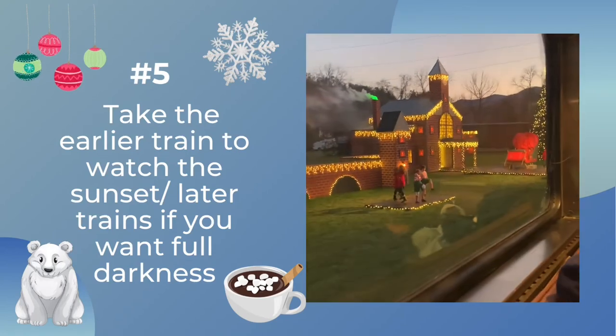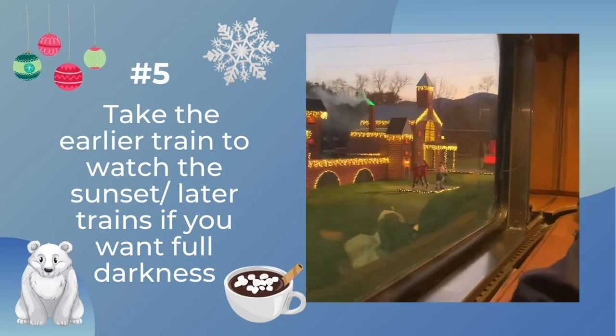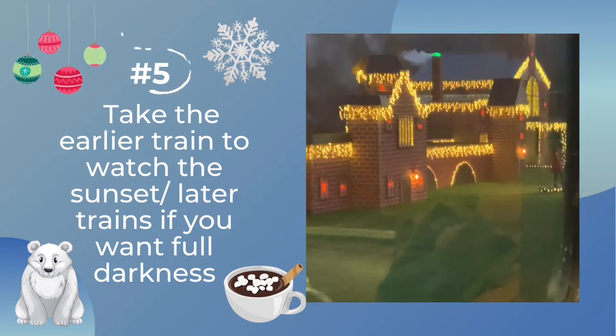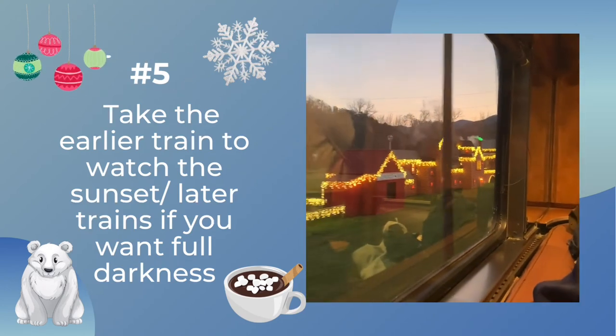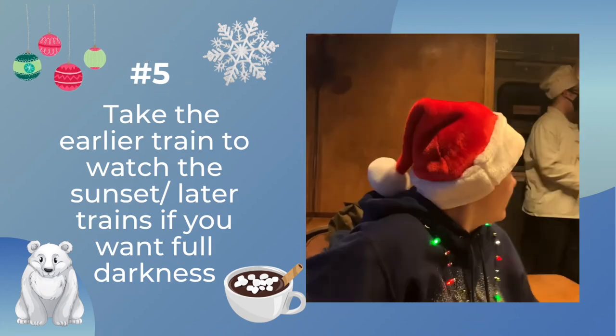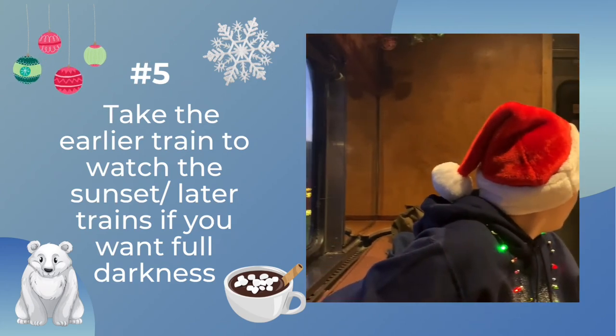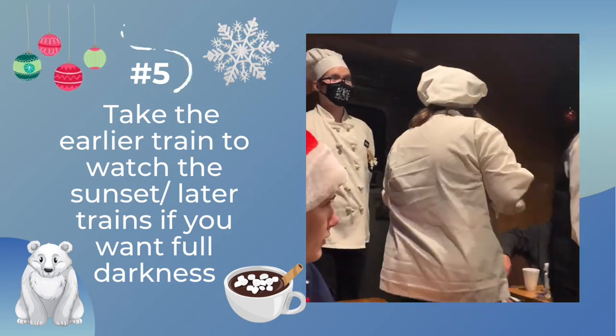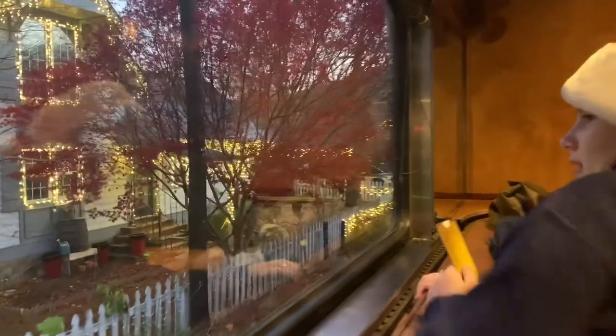Tip number 5, take the earlier train to watch the sunset. Take the later trains if you want full darkness. The current train schedule during this filming ran at 5, 6:40, and 8:20 p.m. If you're a sun chaser like me, you're going to want to take the 5 o'clock or earlier train, where you're going to get the best of both worlds.